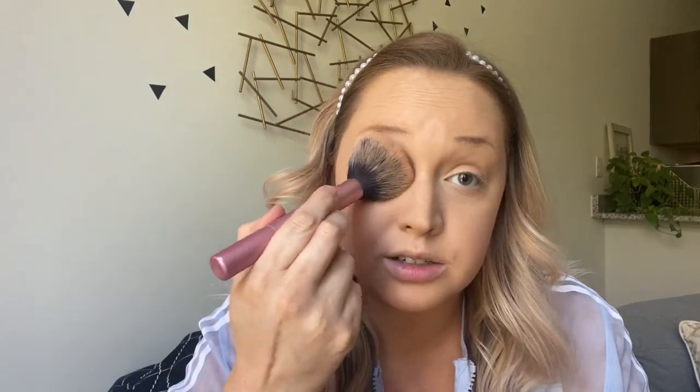Now, if I was going to be doing a more intricate eye look, I would leave the concealer not set, but I'm just going to be doing a little bronzer in the crease because this is an everyday easy natural makeup look. So I'm going to go ahead and set the concealer with that powder that I just used. Set that, and then I'm going to use the Dermablend translucent powder to set my whole face. So I just take that and pour it in the cap. Just take that same brush.